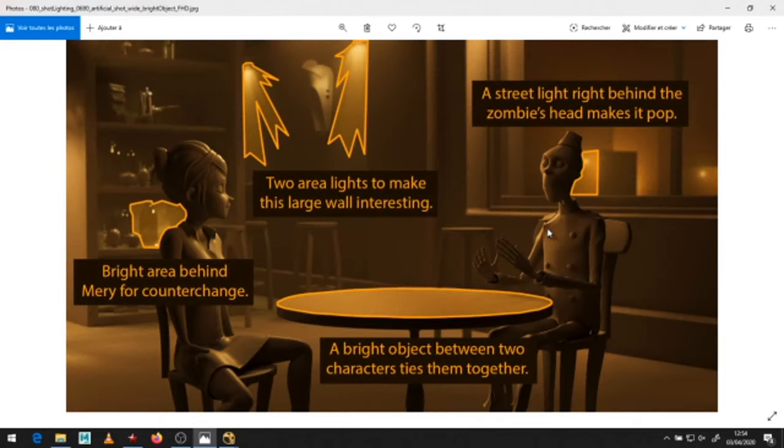So two area lights to make this large wall interesting, a street light right behind the zombie to make it pop, and you see on the building, it's not a random thing.